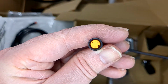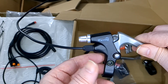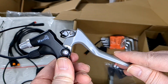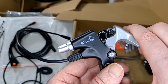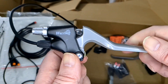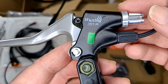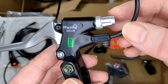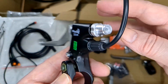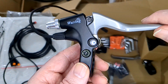I might not put these on. I've seen others not put them on. Although I might, because they look decent quality. But it cuts out the battery when you brake, which makes sense, but a lot of people don't seem to bother with it. So I might not, at least to start with. And there's where you'll put your standard brake cable. That's going to an electrical connection.